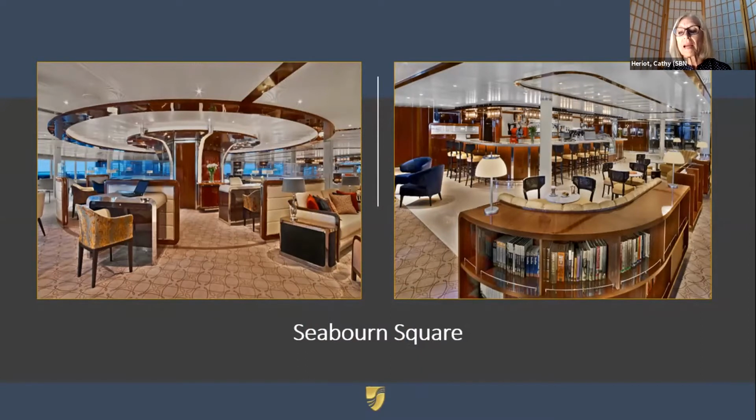And then as you can see on the right-hand side, our most popular bar is in this area, the coffee bar with the barista. Everyone loves to come here and get their specialty coffees. There are very comfortable sitting areas. All of our stores are in this area, our future cruise consultant. So this is a great gathering point to come and visit friends or family members that you're traveling with, and then start your day.